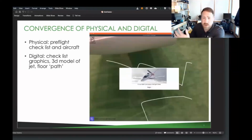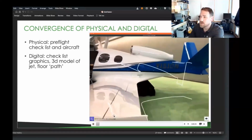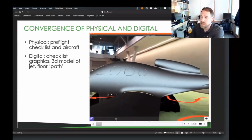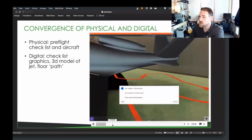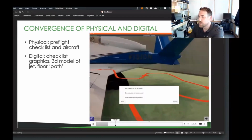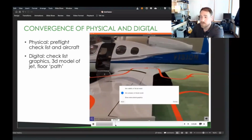Looking at some other Studio use cases that might be prevalent, here's a pre-flight check on a Cirrus aircraft. This is using model targets, and it finds the aircraft. And then we've got a menu here where you can choose specifically a few different occlusion settings and the graphics that you want to show. And so this is a pre-flight check.